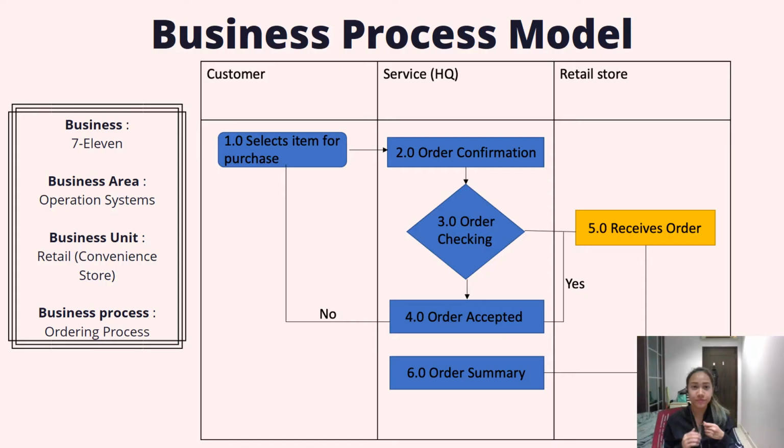Thank you. Hi, I'm Yana Shazina and I'll be talking about the business process model. The business that we chose to focus on is 7-Eleven. The business area is operation systems. The business unit is retail under convenience store. The business process is the ordering process. There is a total of 3 processes in this model: customer, service in our headquarters, and a retail store. As you can see, 1.0 is select items for purchase.